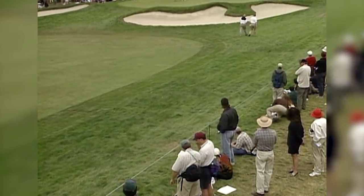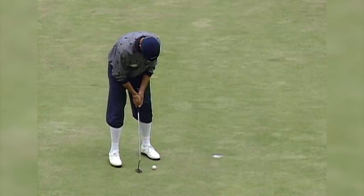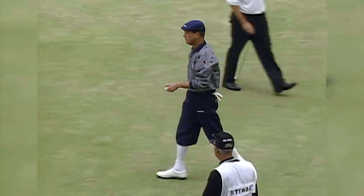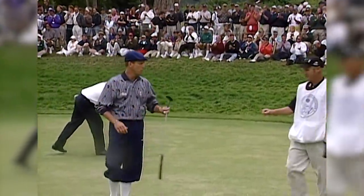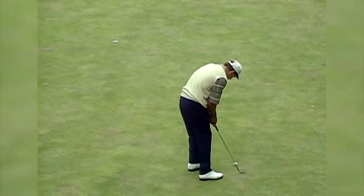Payne Stewart, the short putt for his par. Fine save. So Payne Stewart, 7. Many regard it a lucky number. 7 years ago, he won the championship. He has 7 to play, leading by 1.